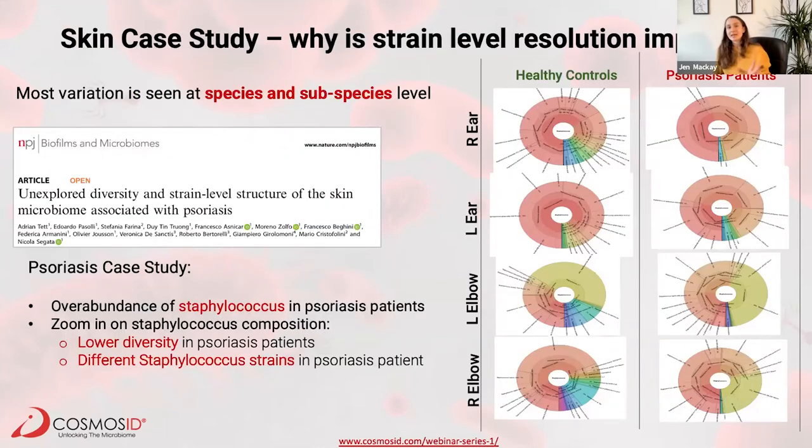Now, taking it one step further, why is that actually important? So this is a skin case study here, but it's comparable for other sample types. The paper is looking at psoriasis versus healthy controls. It's done by Nicholas Segata's group, and they did see an overabundance in Staphylococcus in psoriasis patients. Now, we also ran this data through our pipeline and we zoomed in, and there is so much more variation than that to be seen.